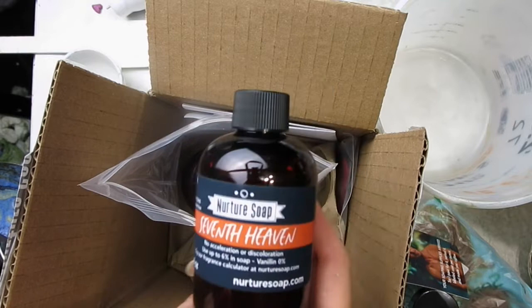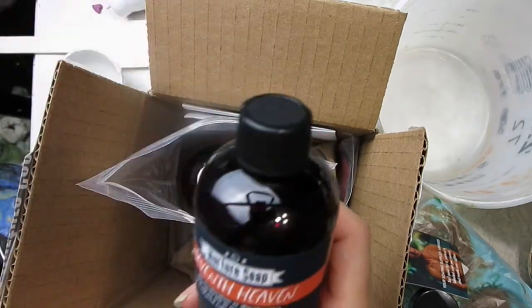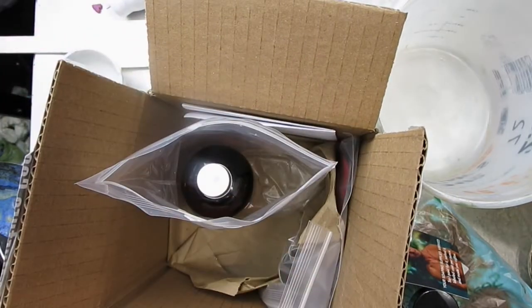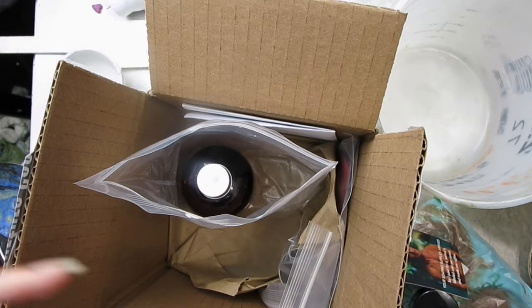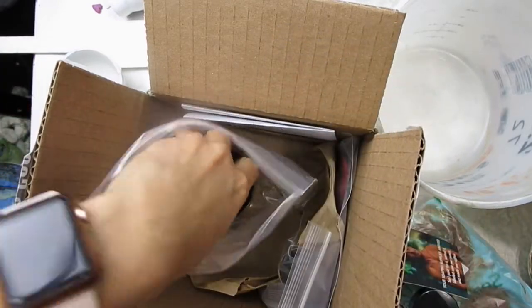Seventh Heaven. This was the fragrance of the week last week, and it's supposed to smell like lime and citrusy. It does smell like lime with some woodsy notes. It smells good. I look forward to trying it.